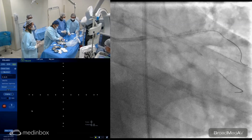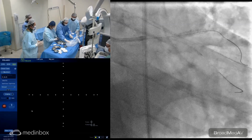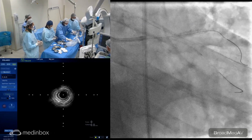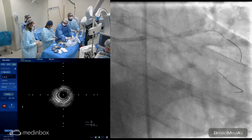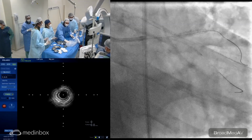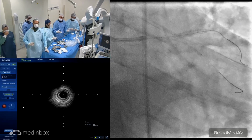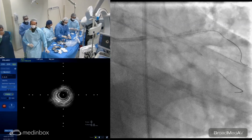Let me ask the same question the other way. Would you use a 4.5 balloon in the left main without IVUS? Probably, by angio, I will go with a 4.0. I felt more comfortable with IVUS to go with a 4.5. Okay. Yes.